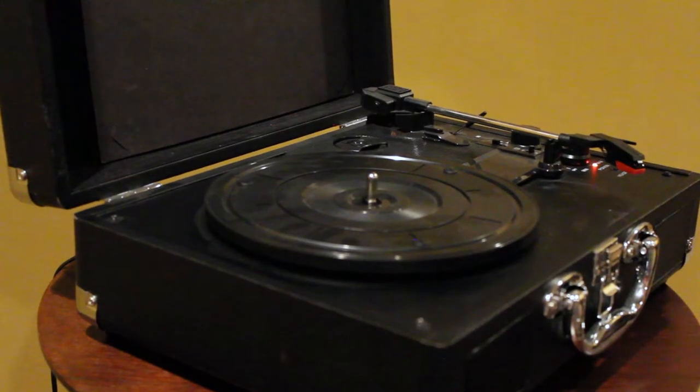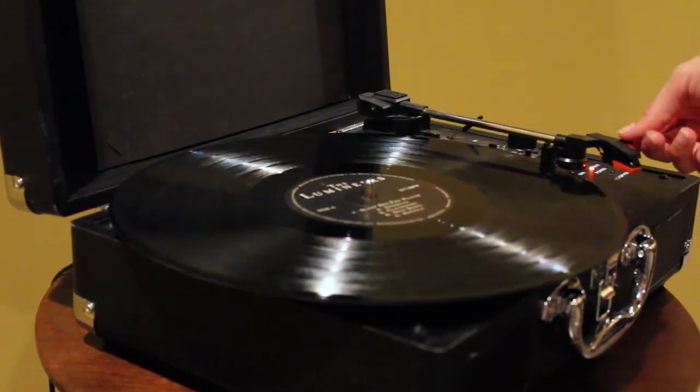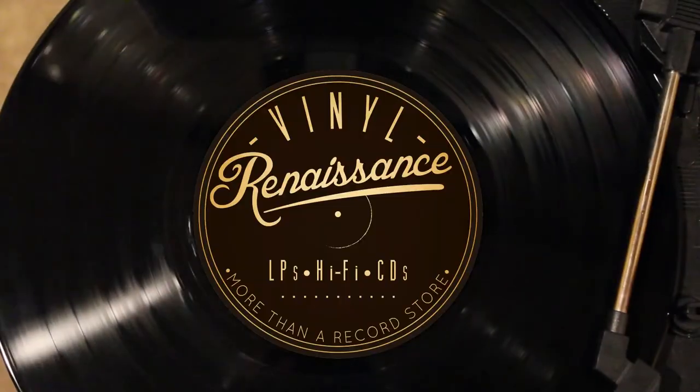There's something almost religious about taking a record out and putting it on a turntable and listening to it, as opposed to just flipping a switch on an iPod or a phone or something like that.